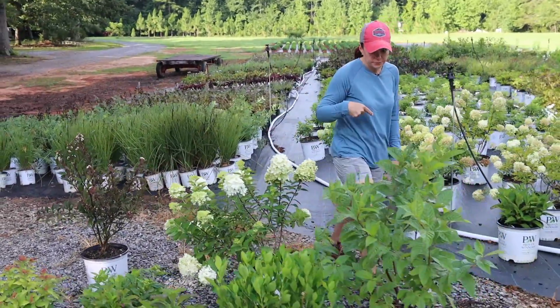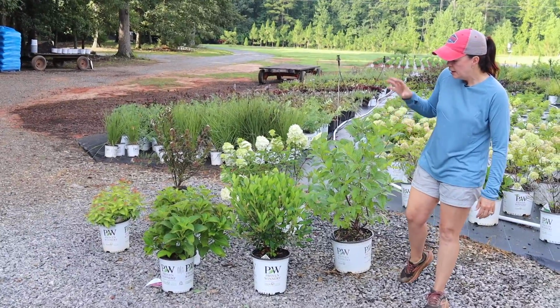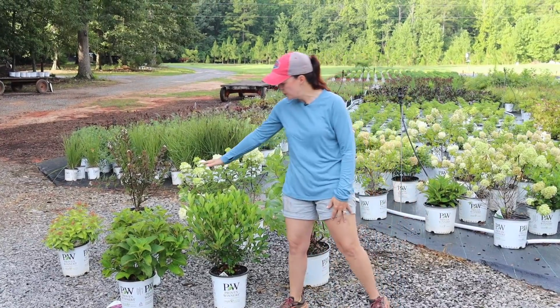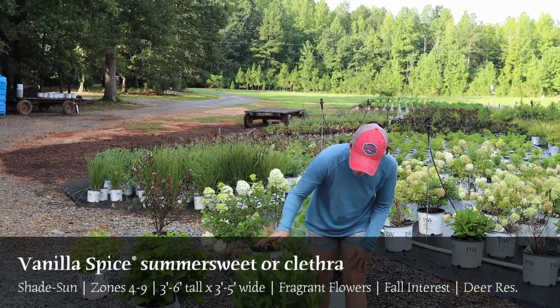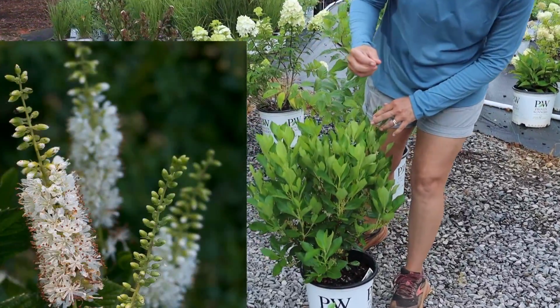And we've got two more that are fantastic native plants that just add lots of interest to your garden. First off, we have vanilla spice. And vanilla spice, again, it is that native plant. It's got blooms down in here. They are what I call a bottle brush bloom on it.